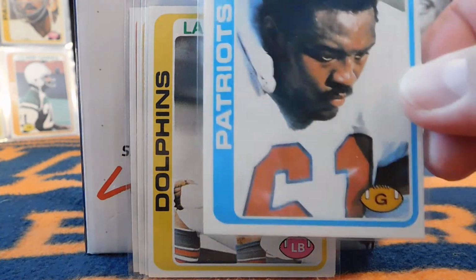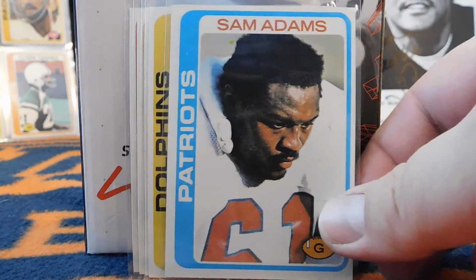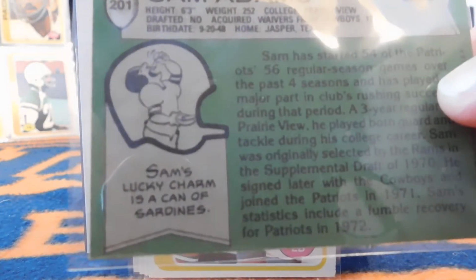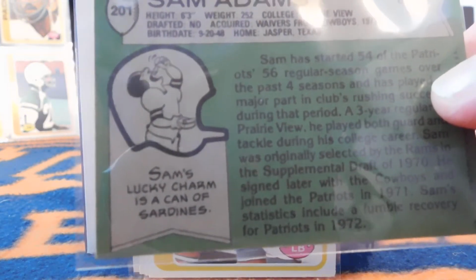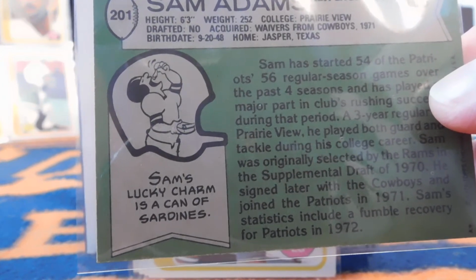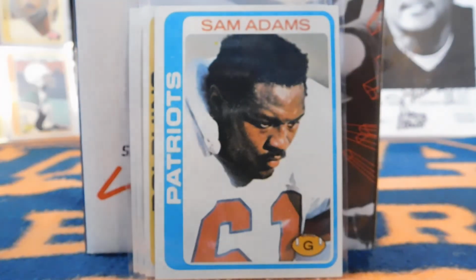Now we have here, this is Sam Adams. The reason I included him was because on the back of the card, I just thought this was the most bizarre comment of any of these. Sam's lucky charm is a can of sardines. That just made me laugh. So anyway, now we know, Sam Adams.